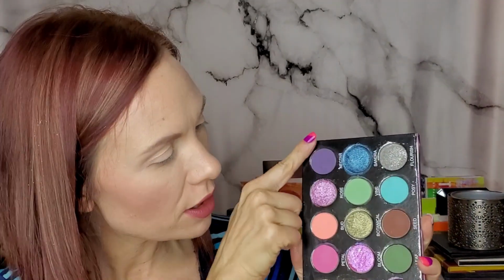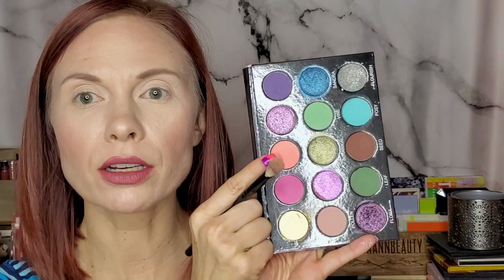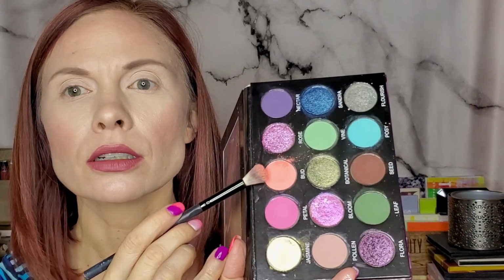I've got my eyelids primed and I think I want to go in with some of this row today and maybe this pink here and just do a more orangey, pinky purple kind of look. I'm going to start with Bud, which is this shade here, and put that, oh yeah, so these do have a lot of kick up to them. So I'm going to put Bud completely in the transition area.